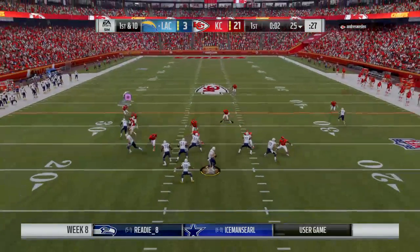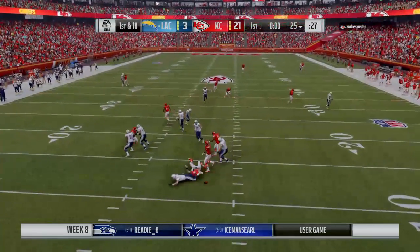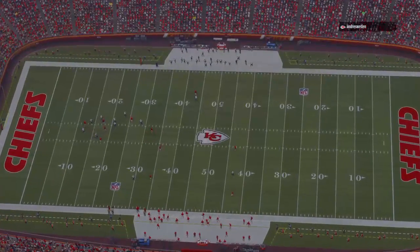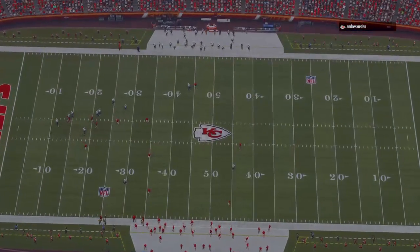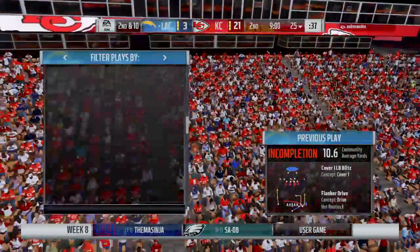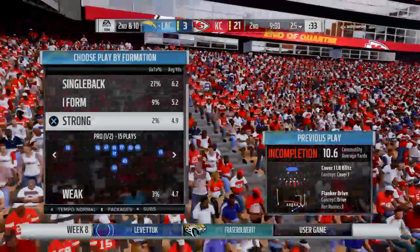Not easily done. To throw, Rivers. And that one is incomplete. And it also concludes quarter number 1. Back now to begin the second quarter with Charles Davis, Brandon Gaudin. It's the Chargers here with a football. They've got it 2nd and 10 to start things out.